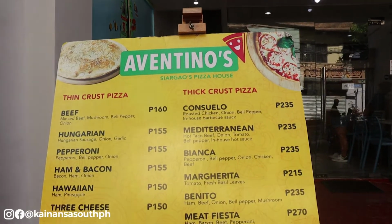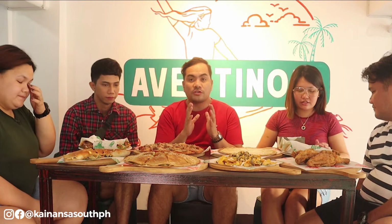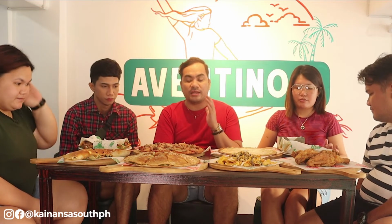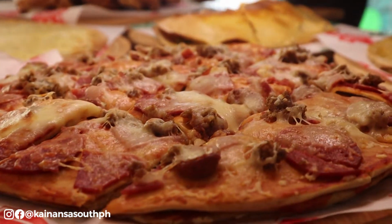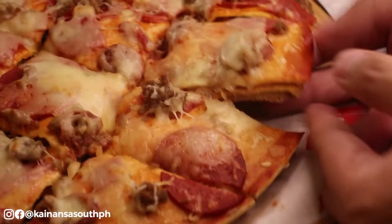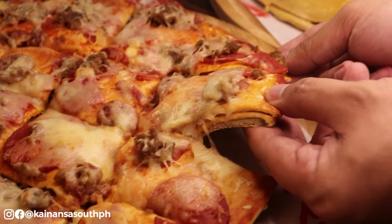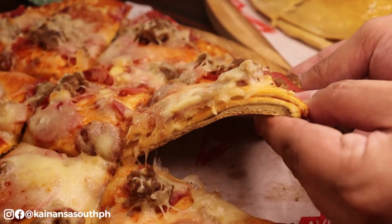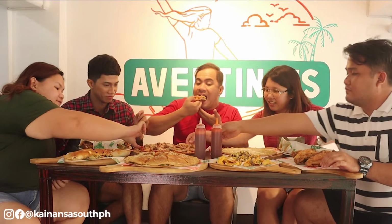Mga kasawa, let's try na yung kanilang pizza dito sa Aventinos Pizza. We're going to start first with the three-shot pizza nila, and this is worth only 415 pesos. Makikita natin dito talagang para siyang pizza na super fast talaga siya. Three layers actually. First, they have this all cheese ang pinaka-bottom nila, at the middle nila veggies, tapos at the top naman is the all meat.